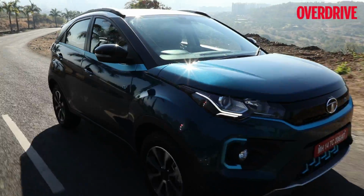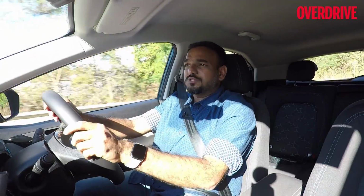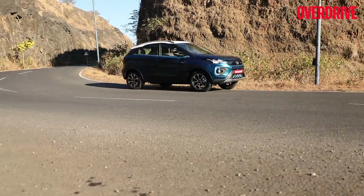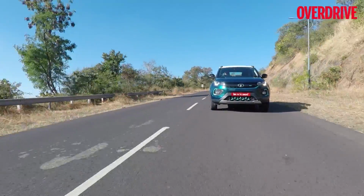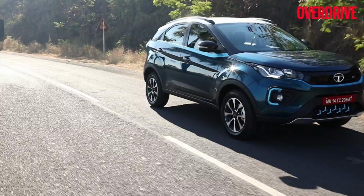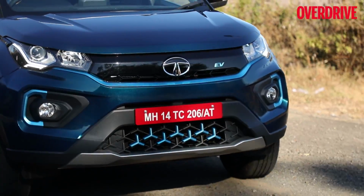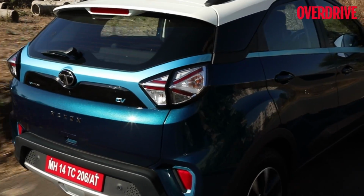Compared to the regular Nexon, on the Nexon EV, the center of gravity is 40 millimeters lower. So around twisties like I'm driving right now, you don't really feel the weight because the weight is not being thrown around. The weight is all down low. If anything, it aids the overall stability. It is only when you arrive at a speed breaker a little quicker than normal that you feel the weight in the car's belly.